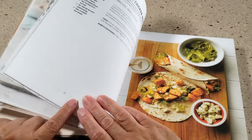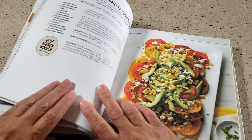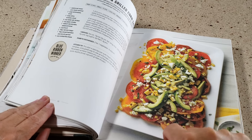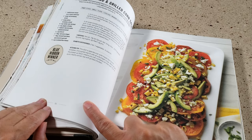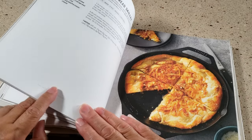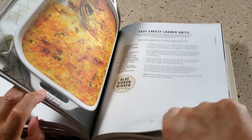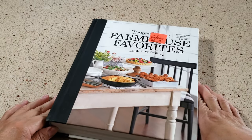I will give them this because this is sort of outside their regular look of their cookbooks. All their cookbooks seem to look the same. They format them all the same. And they have so many of them, and you just kind of get tired of that same old format. Tomato, avocado, and grilled corn salad. It's kind of nice to see Taste of Home getting away from their classic look and having something that looks more modern. So I like this.